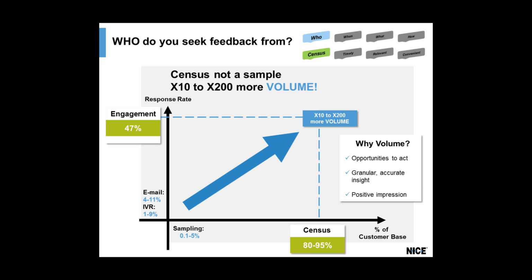So it gives you that opportunity to reach out to a customer to address a problem that may have happened before either they decide to vote with their feet and leave your organisation, or maybe call back and drive higher operational cost and repeat calls. But again, you really want to strive for reaching out to as many customers as possible.